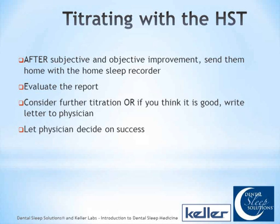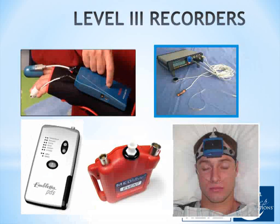If they don't feel that it's adequate for the patient and they want to look at other treatments, then we have no problem with that. Our job is just basically to get the airway as open as possible. But effective communication with the medical community is extremely essential in building your practices, as well as the right thing to do. Again, there's a lot of recorders out there.